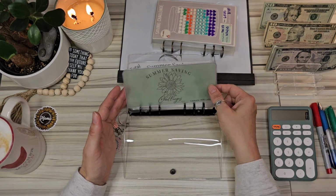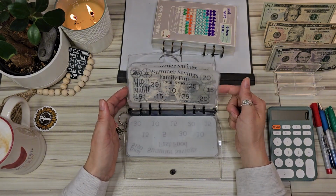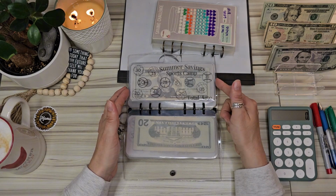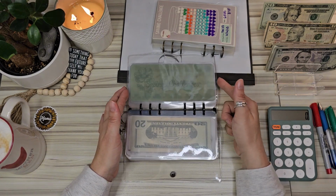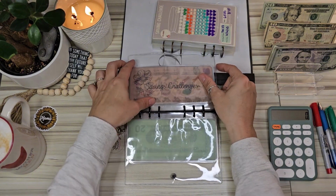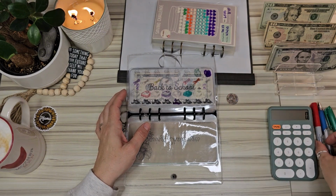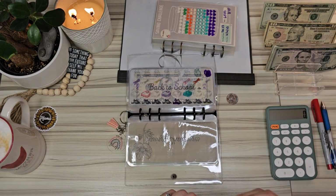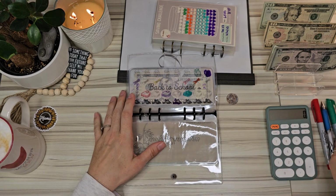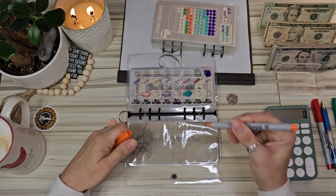All right, this is from FWM Creations by Chris, and we did the summer challenge. Left some money in there for Christmas that I'm forwarding. You'll hear about that soon. I didn't use it all, so now we're on to just my regular savings, and we're on to back to school. So let's go ahead and do a back to school one. Let me get a better pen for that. Okay, let's do a backpack here.